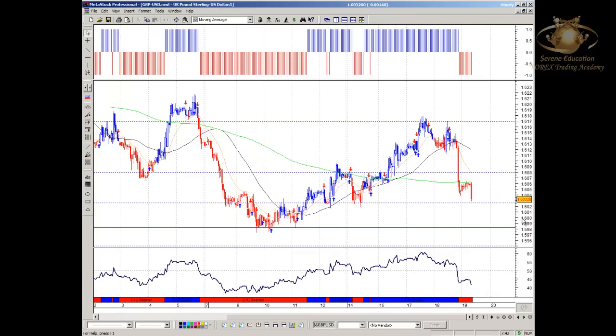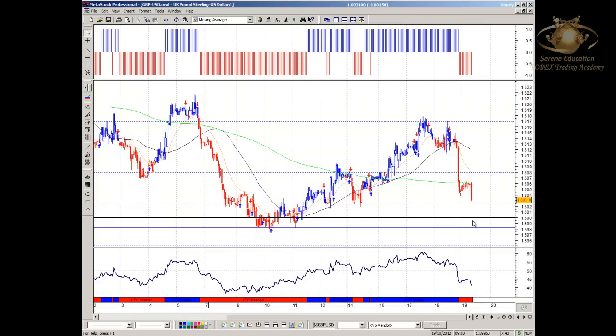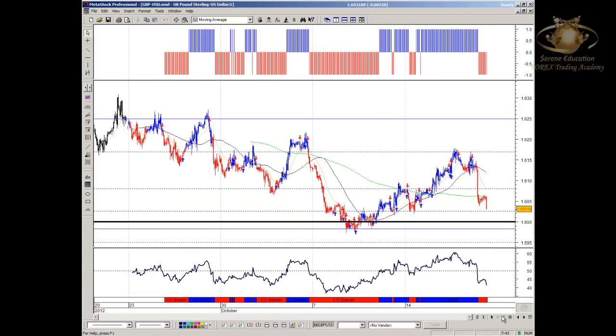We should be looking at 1600 as our first protocol because of the fact that it's a major support and resistance psychological round number as well, which is also quite important to traders out there. People would far better be in tune with nice round numbers than looking at bits and pieces as such. So this is looking fantastic to the downside.